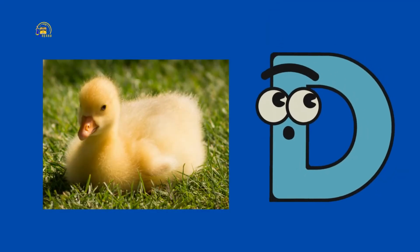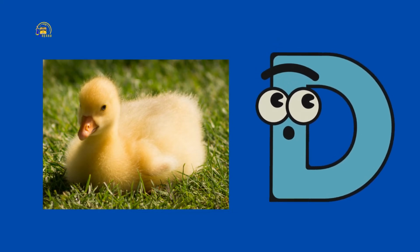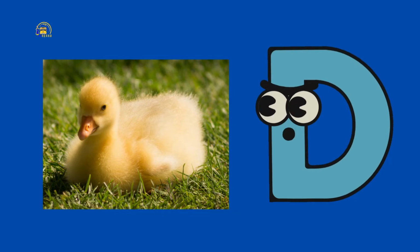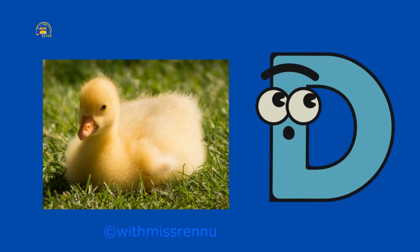This is D for duck. Can you say D, duck? Ducks are so cute. They live in the water and they love to swim. We find them in the parks, swimming in ponds. Do you know what sound a duck makes? Can you make a sound like a duck? Now let's learn a fun poem about ducks.